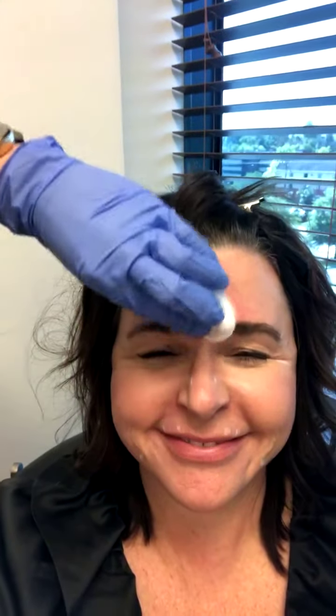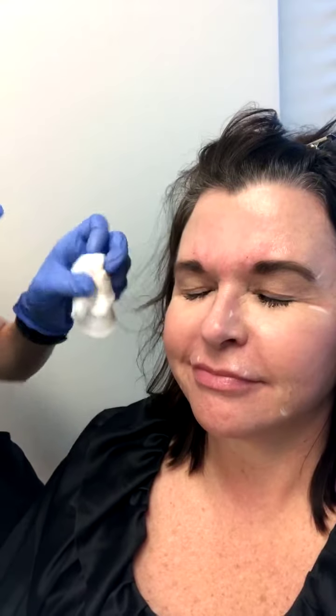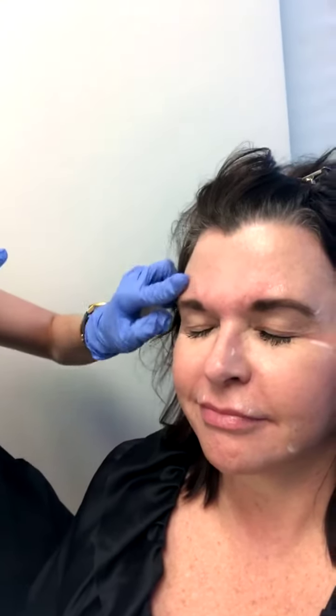Hi, we've got somebody else watching. For those of you who are just kind of tuning in, we're doing some Botox on Angel in some areas that are maybe less common for Botox: around the nose, the lips, and the corners of the mouth. But first, we're going to go ahead and do her crow's feet, and then we'll get to those areas. Little prick.